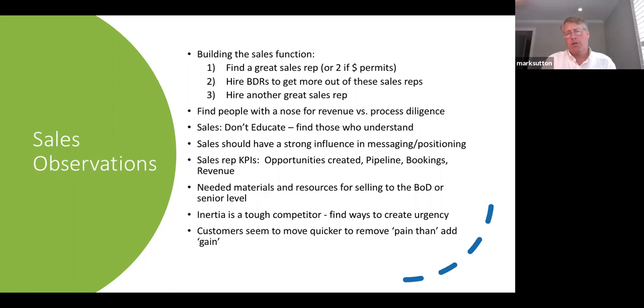Then BDRs. Once you get a sales rep who's really proven themselves, I have found that hiring a BDR, or business development rep, a junior salesperson who can do qualifications, is a great move. They can set up meetings, and they can fire through the list mining lists that I mentioned and tee things up for that sales rep. I have typically found a very high correlation in terms of return for a hire like that.